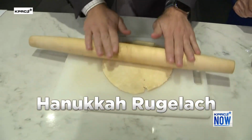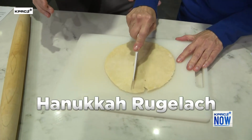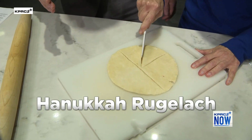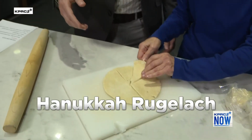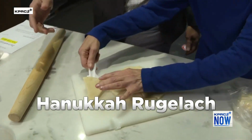Okay, so once this is rolled, now you're going to make crescents. We're going to just kind of go through it with whatever knife you like. And you can make your crescents big like that, or you can go a little smaller. Okay, so here's yours. We're going to have you show everybody, because I know you're a good worker. Last time we were together, you were great. You're very kind. Okay, so here's your crescent.